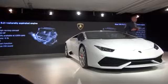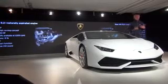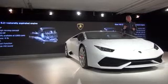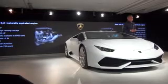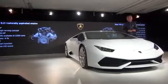And to do this, as you will see later, we have introduced a completely new system, two different systems of injection. We have direct injection and MPI injection. In this way, we are able to fulfill all the rules in terms of homologation, but also to improve, as we'll see in a second, the performance of the engine.